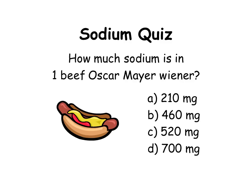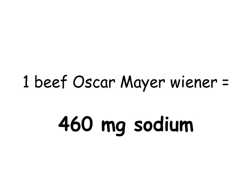How much sodium is in 1 beef Oscar Mayer wiener? A, 210 milligrams, B, 460 milligrams, C, 520 milligrams, or D, 700 milligrams. 1 beef Oscar Mayer wiener, regular, not jumbo size, has 460 milligrams of sodium.